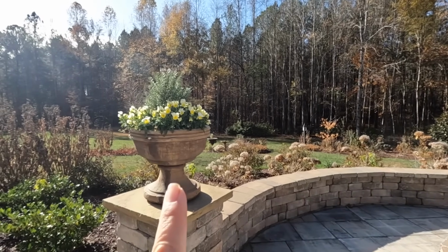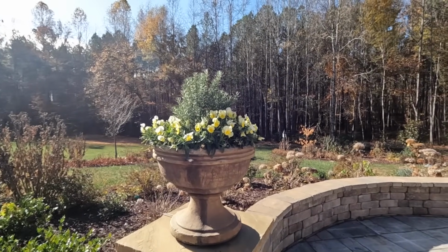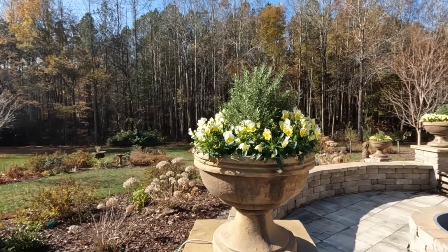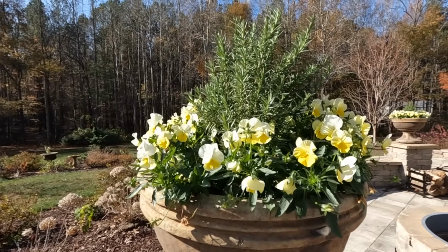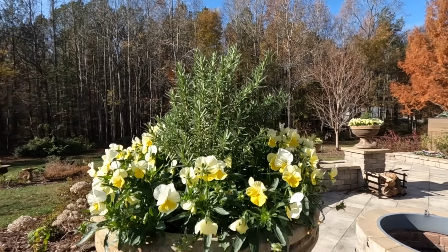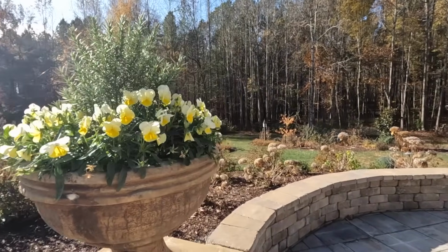So in this container, we have the Proven Winners potting soil. This is one that I have always traditionally used in all of my containers, the Proven Winners. In each of the containers, we have the same Sweet Color Max Lemon Blush yellow violas, and then a Chef's Choice rosemary. Looking fantastic. So Proven Winners is doing great.